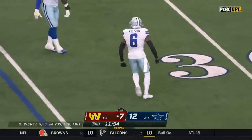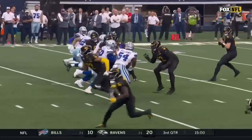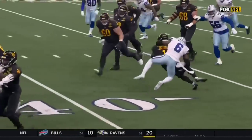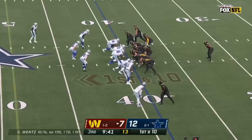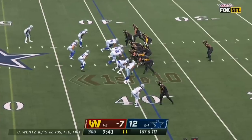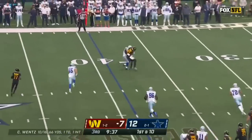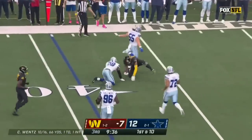Dotson caught it. Donovan Wilson, the safety, was there. You know, who's the tone setter? Who's the guy? He says, Donovan Wilson is by far our most physical tackler. He's our tone. On the fake. Looking to get it to the tight end. That is not going to go anywhere.